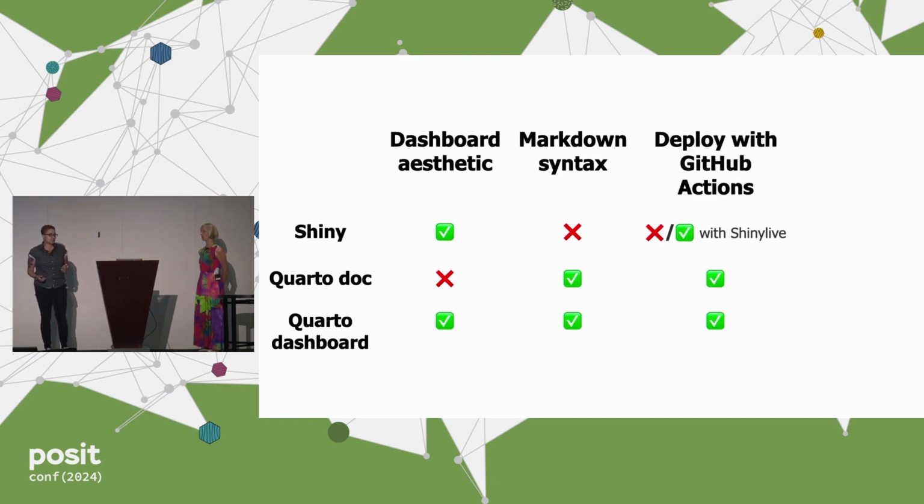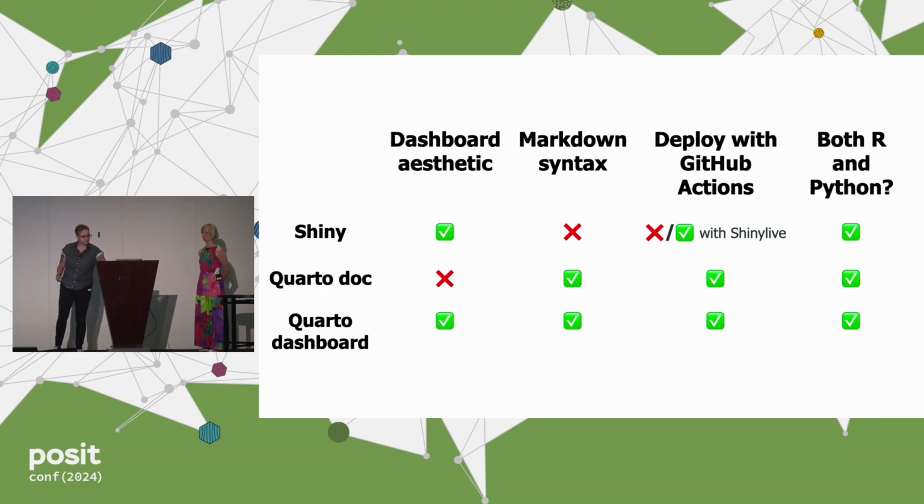Another thing we had to consider was deployment of the dashboard. We decided we wanted to deploy it with GitHub Actions, mainly because that's something that I'm familiar with, and that was something we could get working quickly. Actually, you can deploy Shiny apps, when it's Shinylive, on GitHub Actions, but it still just felt simpler to go with the Quarto dashboard option.